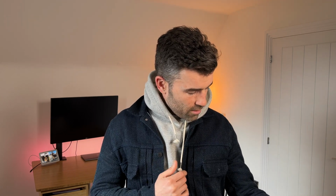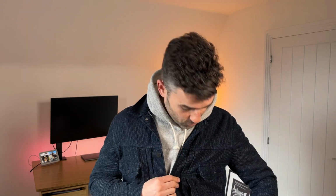I should do an update on this Sashiko. I have had this for 4 or 5 years, and I'm sad to say I've never soaked it and I've never washed it. It is still untouched from the day I got it. So one day when I do a soak on this, it's going to look amazing. Like, it's got the arm creases coming out. Anyway, that's another video altogether.